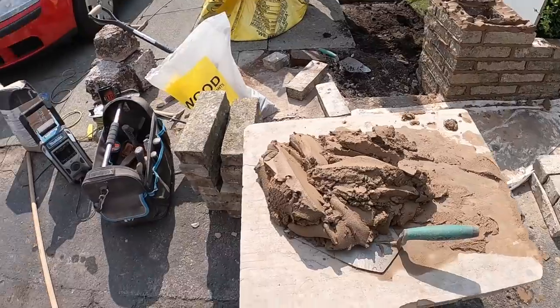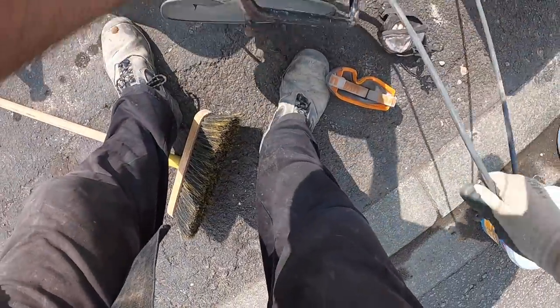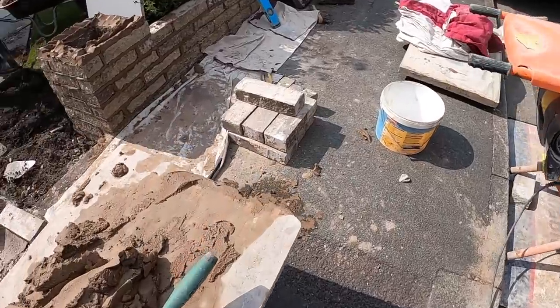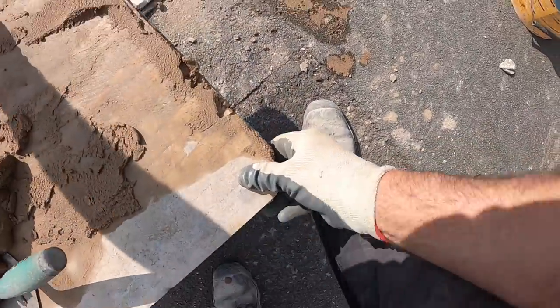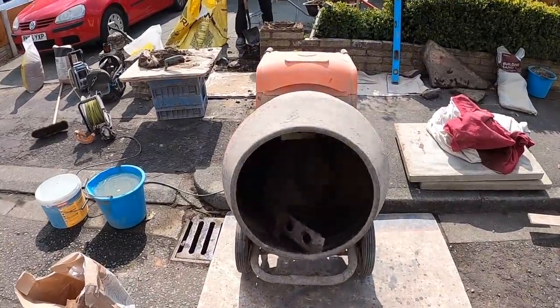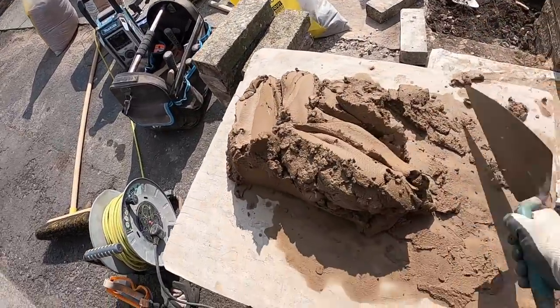Need a few extra buckets for now. What, sorry? We'll need a few extra buckets now. What for? To clean the pavement. Oh, yeah. So you didn't need power tools then? No. Spade, please, Al, just for some water.